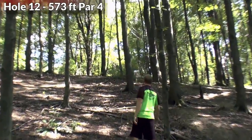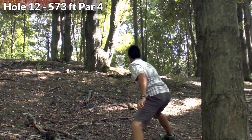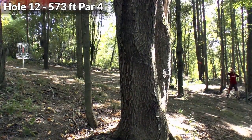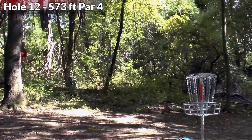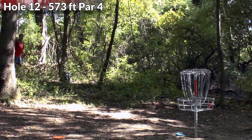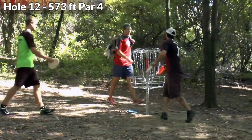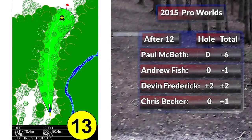This is Chris's third shot. Laid up for a 4. Paul for 4. Wow. Who cares how far down the hill you go when you can putt like that, right? Oh, Devin just misses his comebacker. And Fish makes his. Buries it. Yeah. It's always nice to hit the bottom portion of the chains and just have it stick. Yeah, that was a nice par save from Andrew, Paul, and Chris. Devin taking the +2. A little rough right there.